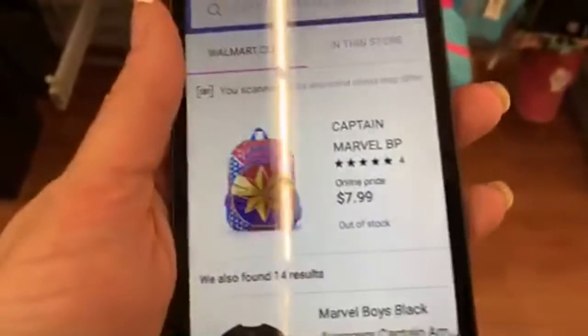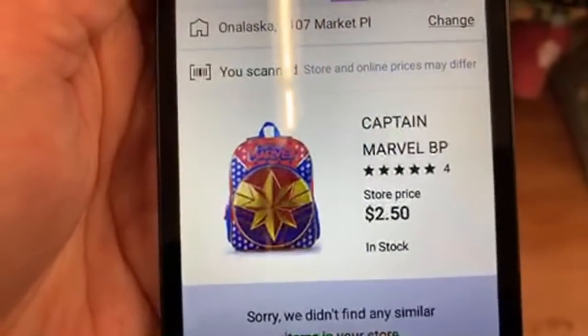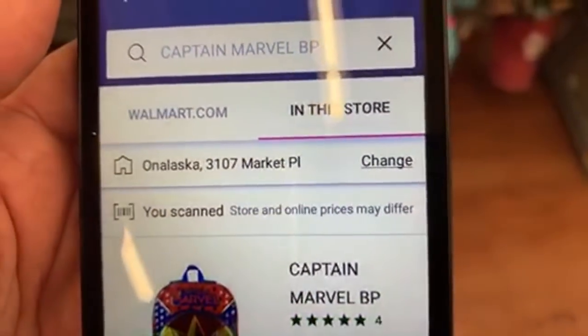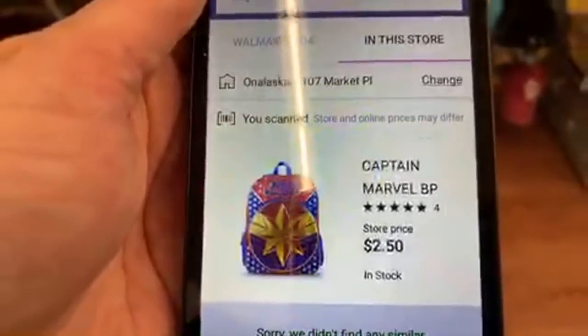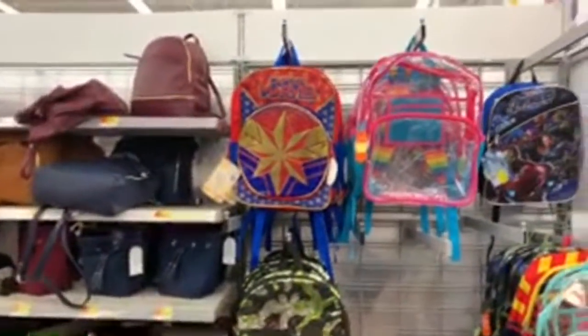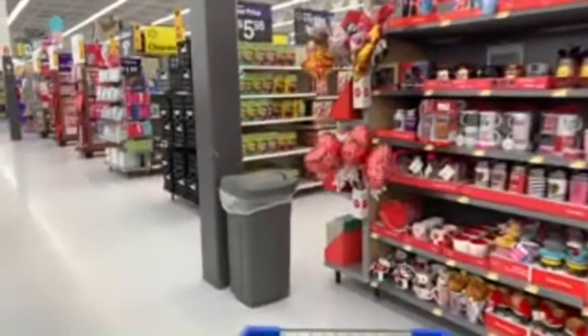Okay, online, they're $7.99. In store, they are $2.50. But you guys can always hit this little button here, change. You can type in a different store location, a different zip code, city, or whatever you want, and you can see how much they are at your other stores. It's so easy, you guys. If you have multiple locations, you might as well give it a try, because those were 4 cents in one of my stores. 4 cents. I couldn't believe it.